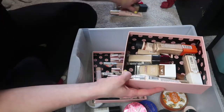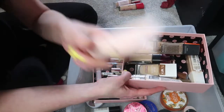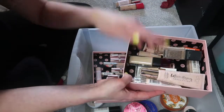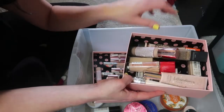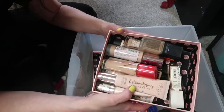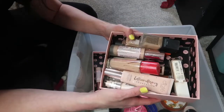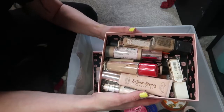Not that keen on that one. Love the ELF. Absolutely adore this one. I like the Ciate. It's a bit light for me. Yeah, love my Conceal and Hydrate. I've really got into this foundation. So yeah, I'm not a foundation-aholic. But when I do find a good foundation, I am really happy and over the moon, and I do use it to death.